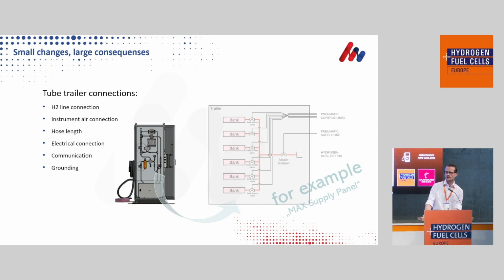So this is a trailer. This is separated into 6 banks, pneumatic controlled. The standard, for example, in Switzerland is a 300 bar container with 3 banks. And on the market available are trailers up to 500 bars and separated in up to 9 different banks.